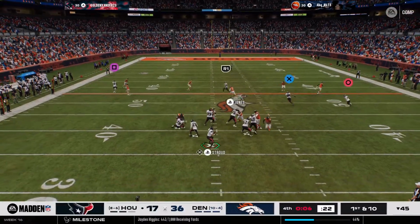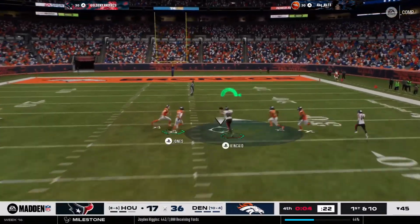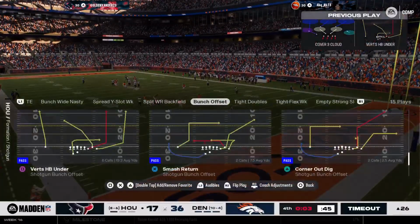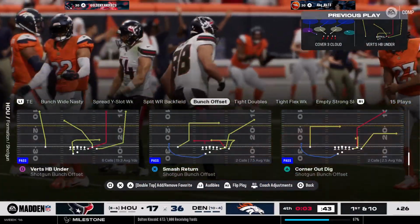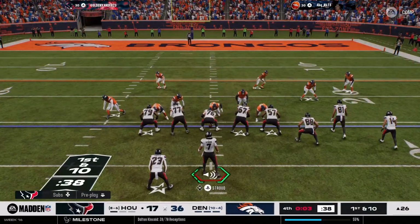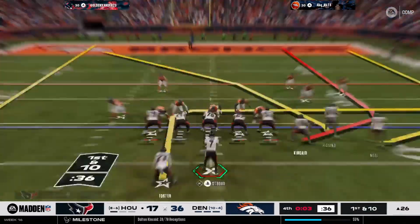Fresh off the pick, here's Stroud. Finds a seam down the middle. And they're going to stop him after he gets this to the 26. The timeout arrives with just 3 seconds remaining in this game, so we've got one more snap coming up.